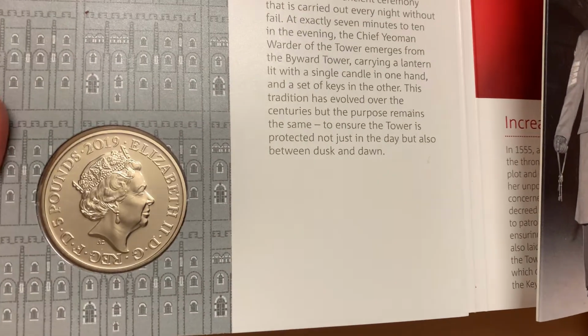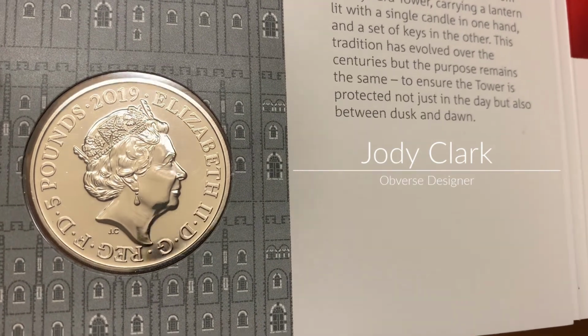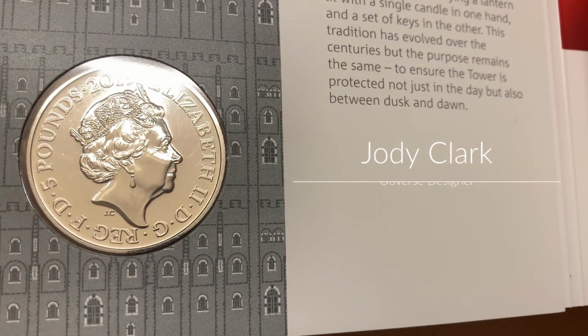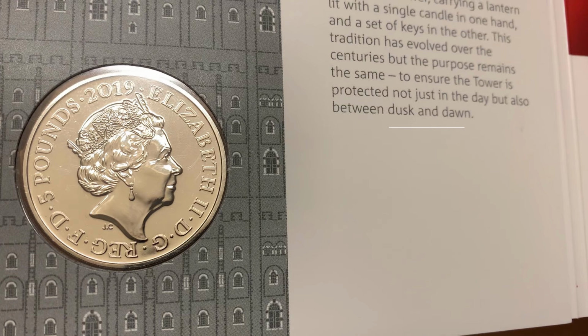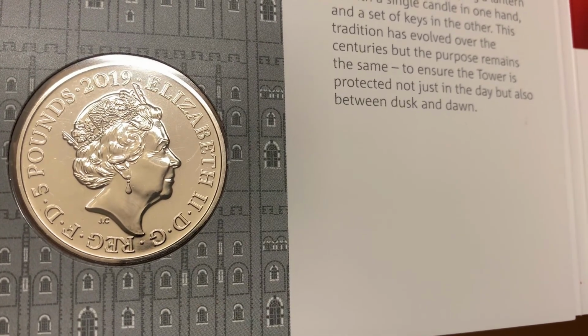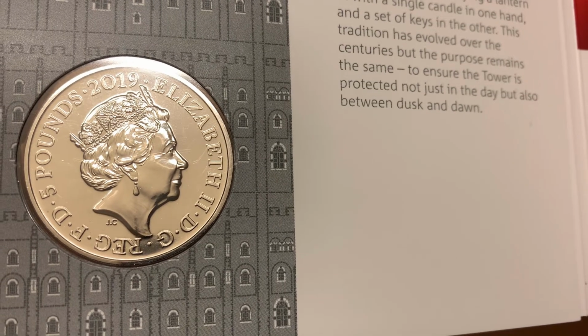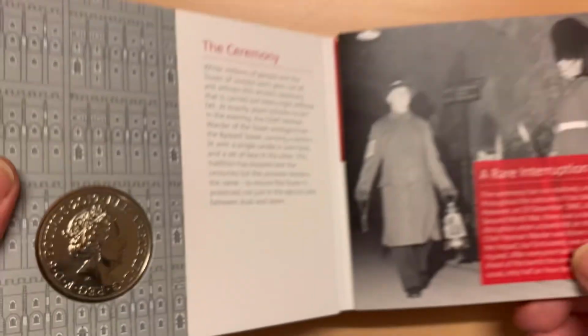The obverse of the coin features the Jody Clark portrait of Queen Elizabeth II, wearing the George IV state diadem, part of the crown jewels kept in the tower. As is tradition, she is facing to her left, to the right of the coin as we see it. Her father's portrait appeared on coins facing the opposite way.